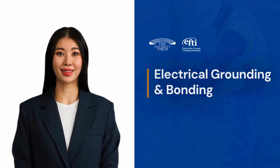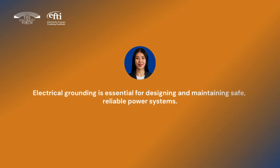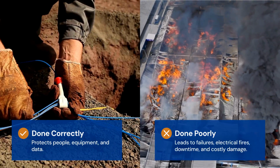Electrical grounding and bonding. Electrical grounding is essential for designing and maintaining safe, reliable power systems. Done correctly, it protects people, equipment, and data. Done poorly, it can cause failures, electrical fires, downtime, and costly damage.